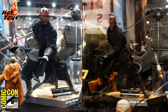Now the big question is, is this much better than the Sideshow one? Hot Toys quality is usually, and pretty much always, better than Sideshow for sure, so I do think the face sculpt's going to be better. I want a really close-up shot of his face sculpt, and I haven't seen one yet. I'm sure one will be coming quite soon, but I really want to get a nice shot of his face, just to really see the detail in there, because that's something that's really going to tell this one apart from the Sideshow version, which is quite exciting.